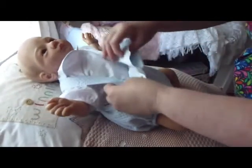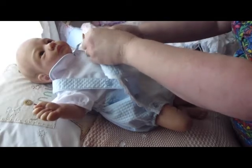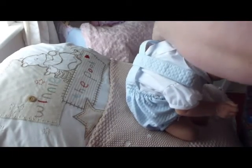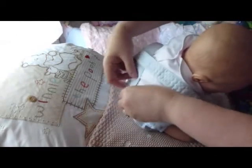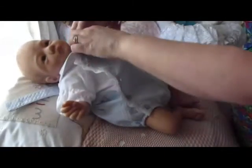So, these are going to need adjusting, aren't they, honey? They need the buttons moving. But I'll have to do that. It's another little job for mummy to do. Why is it that I always need the adjusting, these straps? It's ridiculous, isn't it? I don't know if I can make them any smaller to start with. What can we do? We could tuck them down a bit, couldn't we, like that? Just see if that works, just for now.